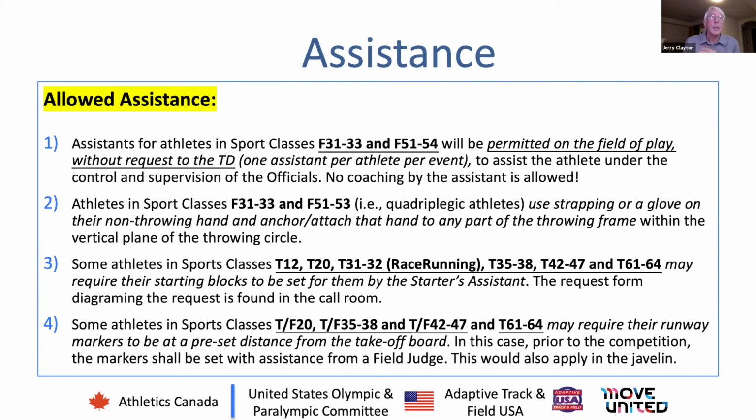really, really useful. 31s to 33s and 51s through 53s can use strapping like we discussed already. They can have a glove on their hand and they can tie their hand and anchor that to the vertical bar. Why is that? Basically, the reason is these athletes who are more functionally impaired have very little grip. They can take their fingers and spread them apart if they're more severely impaired, but their ability to grip and hang on to that pole is really, really difficult. So you can imagine if during the preparatory phase of the throw, they throw themselves back and their hand lets go and they fall backwards over the back of the chair. That would be a disaster. So we allow them to tie their hand to the chair with the use of a glove because it actually protects the hand. That's the rationale for doing that.